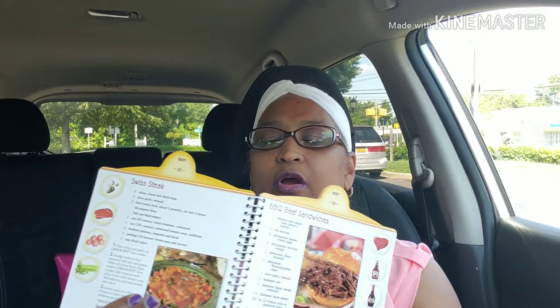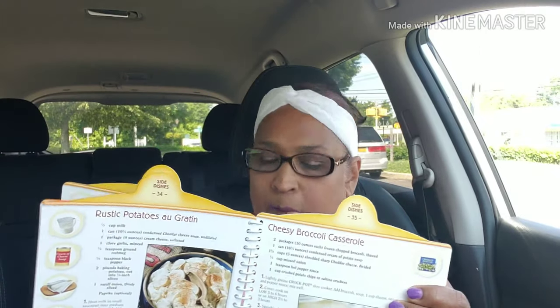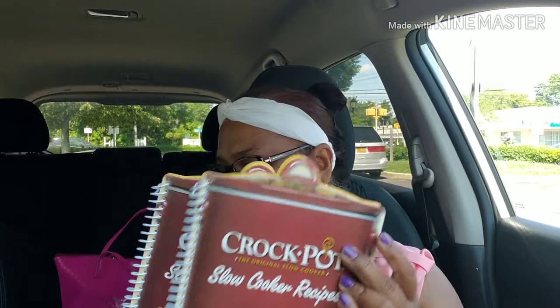And I picked up this one, the Crock-Pot, the original slow cooker. Oh ma'am, I have a Crock-Pot. This will be really amazing. I picked up two of these, one to mail to a friend. And then I also got this men's grooming kit, scissors and comb. Look at that. How amazing.